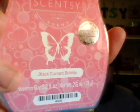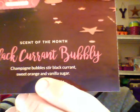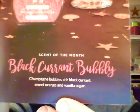And our scent is called Black Currant Bubbly. It's a pinkish rose color, and I already used this in my home, and it's totally freaking delicious. So, the description that Scentsy gives us for the scent of the month is champagne bubbles, stirred blackcurrant, sweet orange, and vanilla sugar.